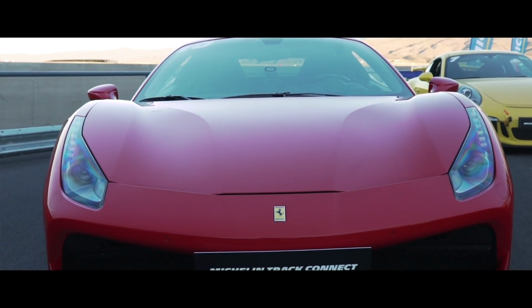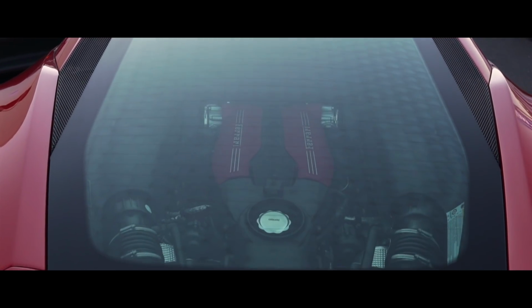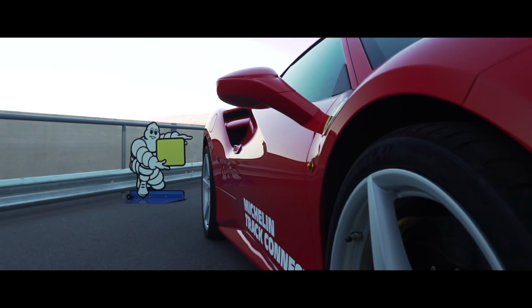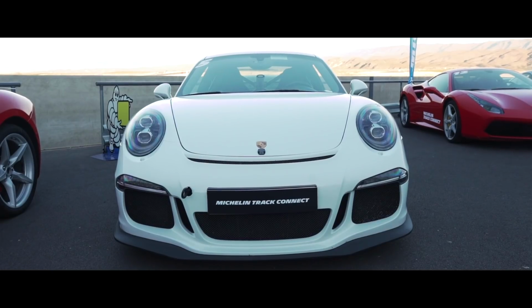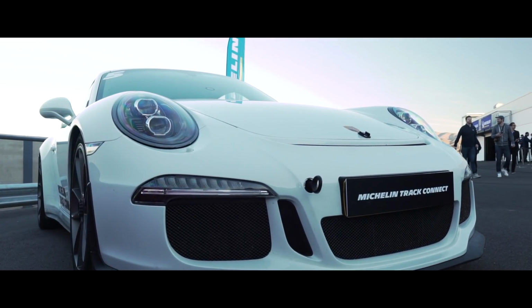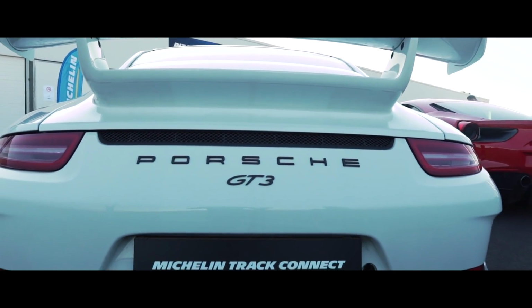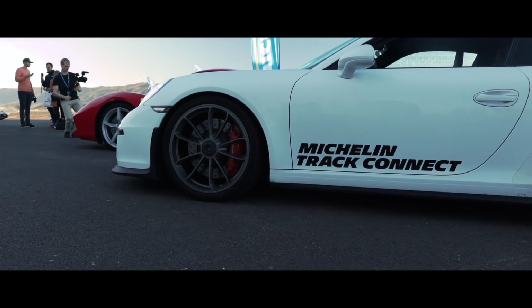First, we had the Ferrari 488 GTB, 661 brake horsepower of mid-engined, twin-turbocharged fury, and one hell of a way to experience my first prancing horse. To add a bit of contrast, we were also given the Porsche 911 GT3, the rear-engined 9,000 RPM track weapon that so many petrolheads covet as the peak of sports car engineering.